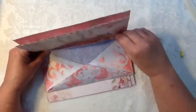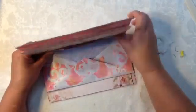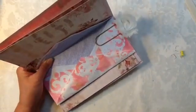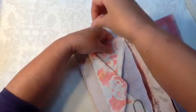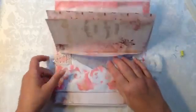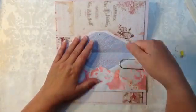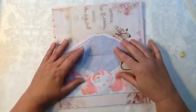So here's my deconstructed envelope. I want to hold all of this together, so I'm just going to put a paper clip there. Do I have another one? I do. I have this one. Let me put this here. So you can use paper clips. You can use little doohickey thingies, the bigger clips. But for me, for now, this is perfect.